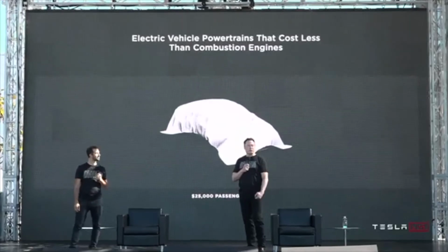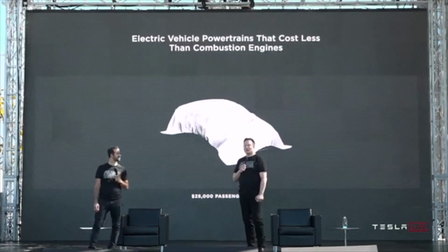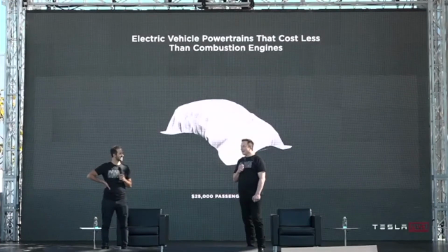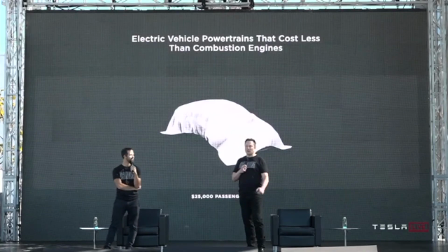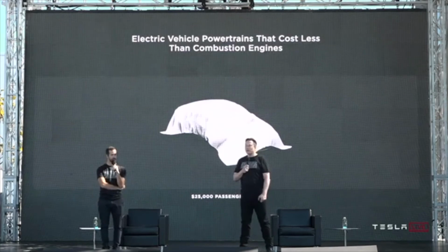This has always been our dream from the beginning of the company. I even wrote a blog piece about it because our first car was an expensive sports car, and then a slightly less expensive sedan, and then finally a mass market premium, like the Model 3 and Model Y. But it was always our goal to make an affordable electric car, and I think about 3 years from now, we're confident we can make a very compelling $25,000 electric vehicle that's also fully autonomous.